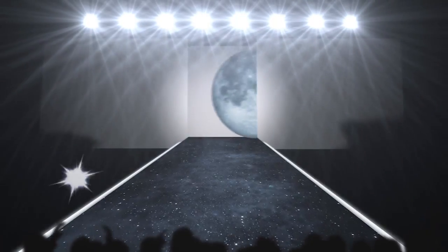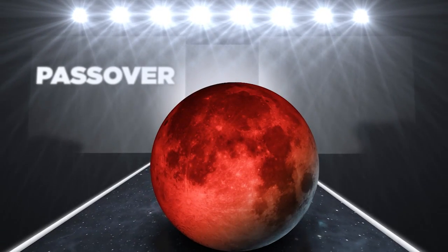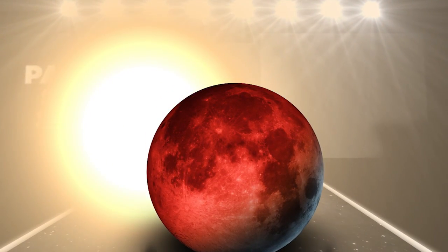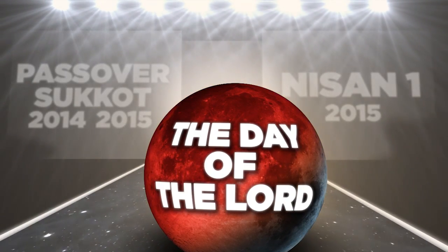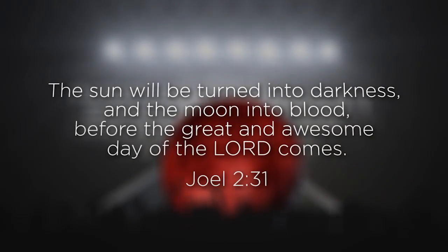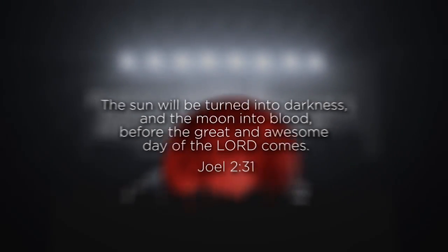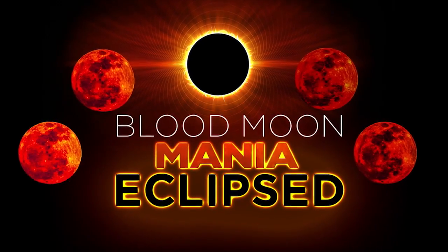They claimed that since the moon is scheduled to stroll down the cosmic fashion show runway, sporting red on Passover and Sukkot in 2014 and 2015, and the sun will join in with a full black gown of eclipse on Nisan 1, 2015, it could be that the day of the Lord is at hand. The sun will be turned into darkness and the moon into blood before the great and awesome day of the Lord comes. Joel 2:31. I was compelled to respond to this misinterpretation of Scripture with an in-studio teaching called Blood Moon Mania Eclipsed that was well received by our BFA International audience.